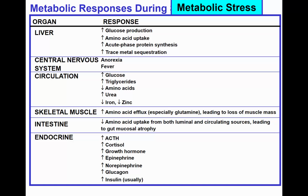The one thing that I will point out, trace metal sequestration. What that means is your body, your liver, will store and keep from bacteria iron, copper, these trace metals that bacteria tend to like. It's thought to be that's why we do this. We hold on to these metals and we keep them stored. Ferritin, for example, right? It's going to store your iron.